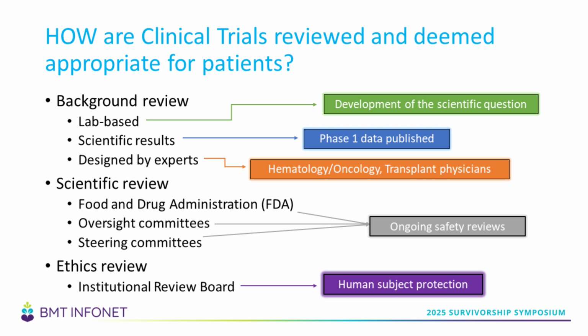So how are clinical trials reviewed and deemed appropriate for patient participation? So a lot going on here. Initially, before the trial even gets to our phase 1, there's a lot of background review. Like I was saying, there's a lot of animal testing and a lot of testing that goes on in the lab. This is how we develop that scientific question, our hypothesis. What is it that we're trying to answer? We're getting those scientific results. So this is your phase 1 data. And all of these protocols, all of these clinical trials, are designed by experts in the field. These are not just some scientists thinking up a question. They actually have experience in the hematology, oncology, transplant world and are genuinely trying to figure out the answer to a question to help better patient outcomes.